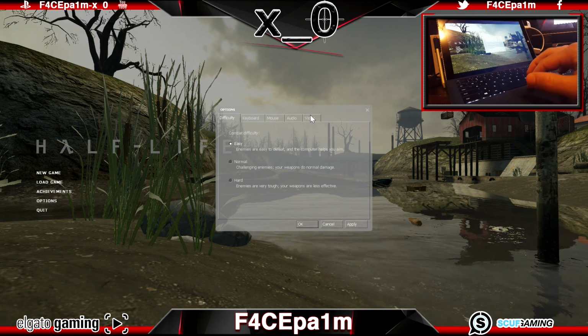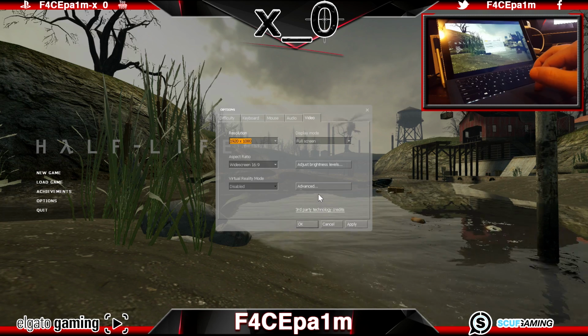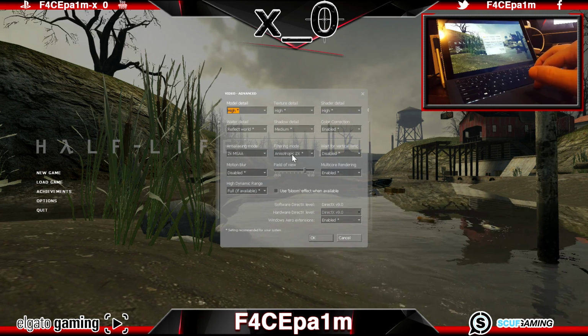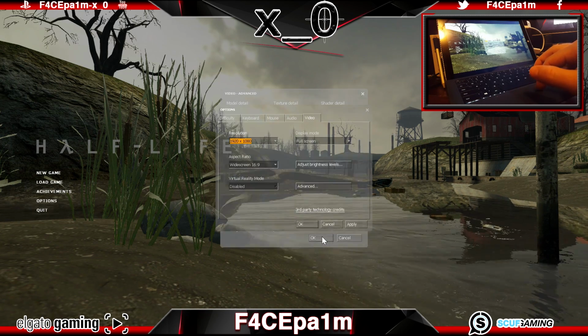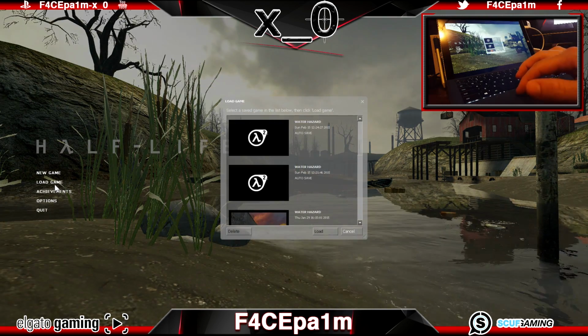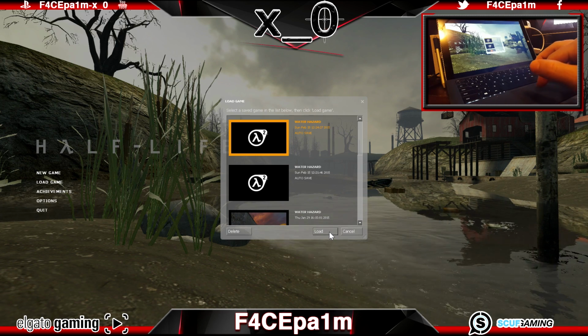head over to the video tab, you can see that I've got the game set to a 1920 by 1080 resolution, and then if I click on the advanced tab, you'll see that most details are set to high, and I've got the filtering mode set to anisotropic 2x and the anti-aliasing mode set to 2x MSAA. So if I click OK and head back out of the menus, I'll come over here and load up a game. Let's pick one with an outdoor setting.